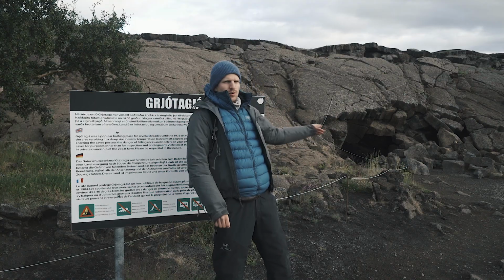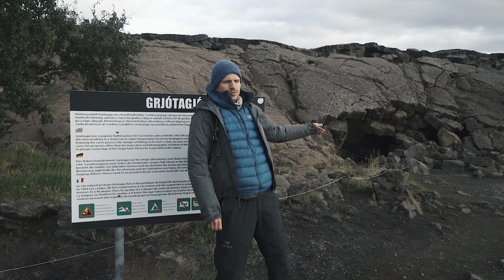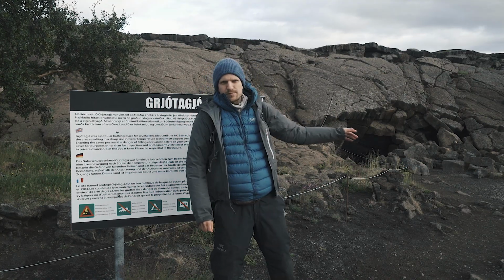So drove a bit further down the road. There are so many places at Myvatn. I don't know how to pronounce it. Myvatn, Myvatn, I don't know. So, a hole in the rocks. Looks like a cave or one of the caves.